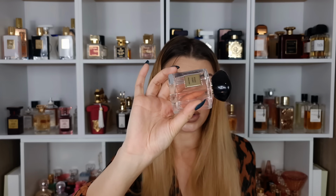So this one from Armani, it's a no. I'm gonna sell this one. Yeah, I'm gonna sell it. I'm gonna do all of the floral perfumes now, so we finish with them, and then we're gonna have the darker ones, some fruity ones, and also some dark ones.